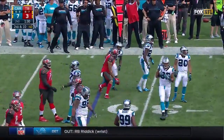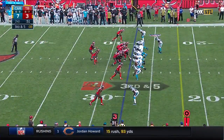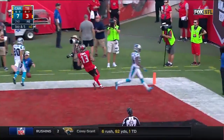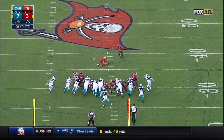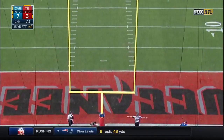Evans with a catch, but well short of a 1st down. Clock continues to run. Man cover. See if it pays off. They throw the jump ball and well covered by Bradbury on Evans. All right, 46-yard try by Aguayo. Good snap, good hold, and he hooked it wide left.